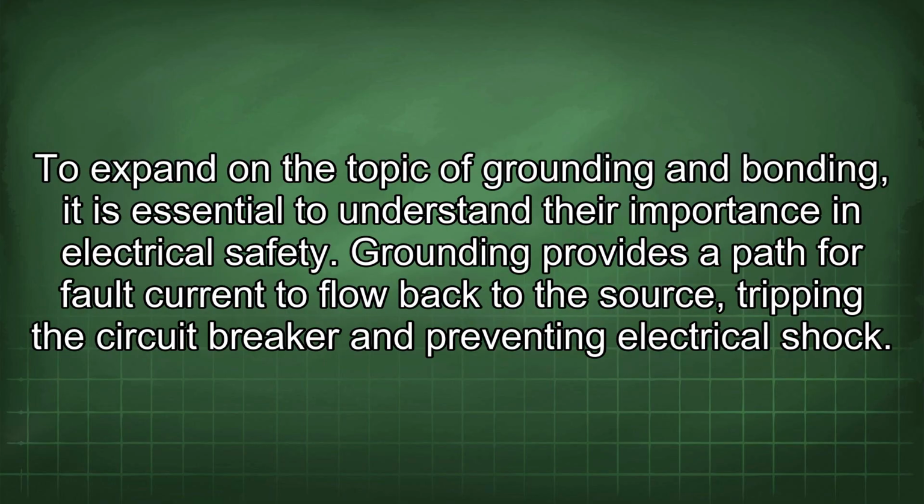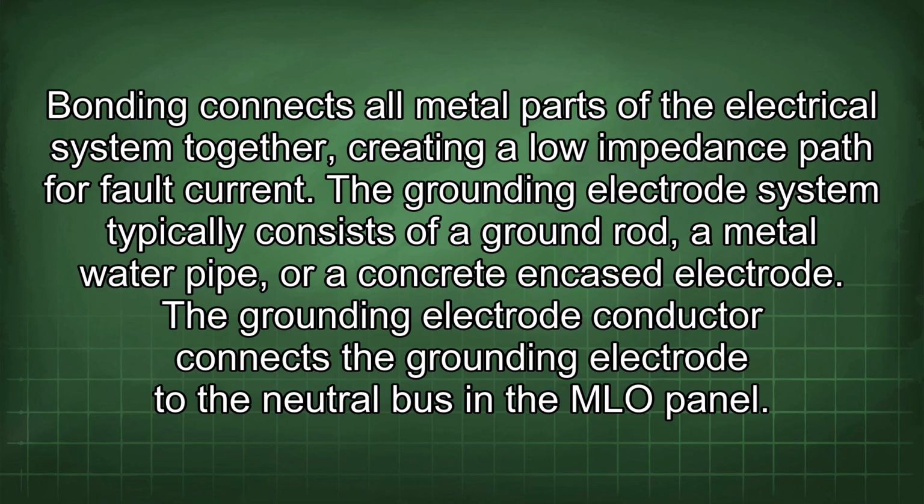To expand on the topic of grounding and bonding, it is essential to understand their importance in electrical safety. Grounding provides a path for fault current to flow back to the source, tripping the circuit breaker and preventing electrical shock. Bonding connects all metal parts of the electrical system together, creating a low impedance path for fault current.